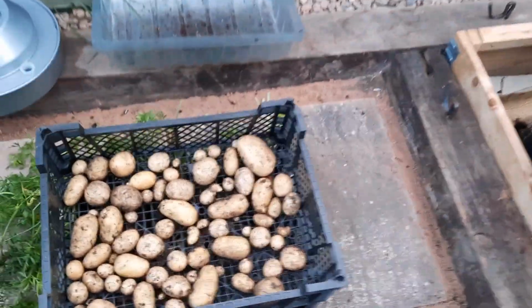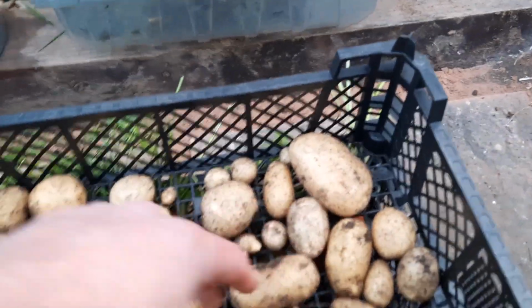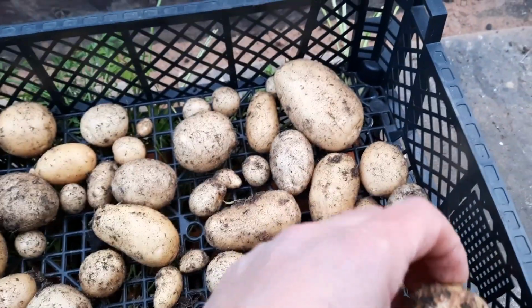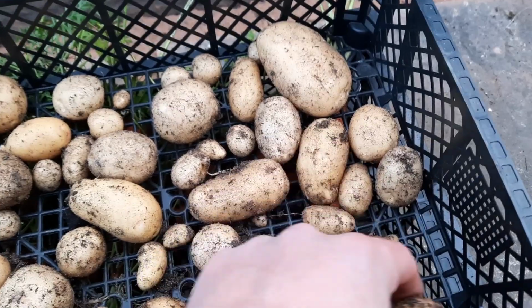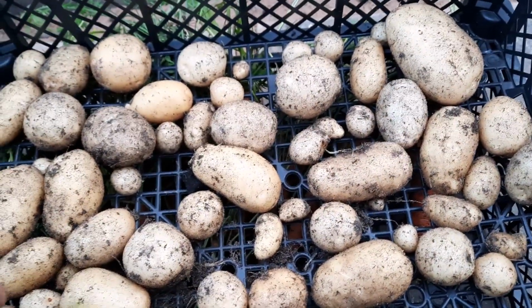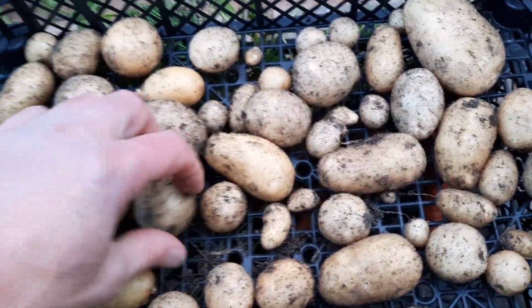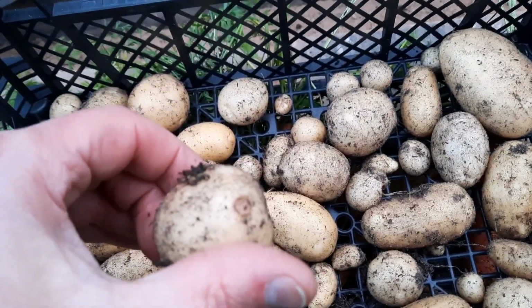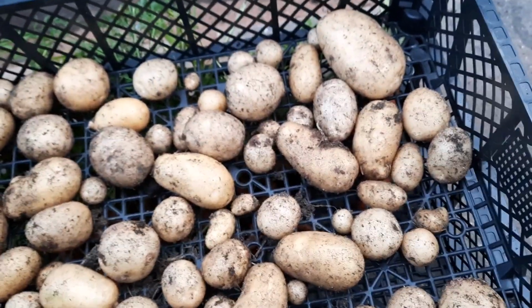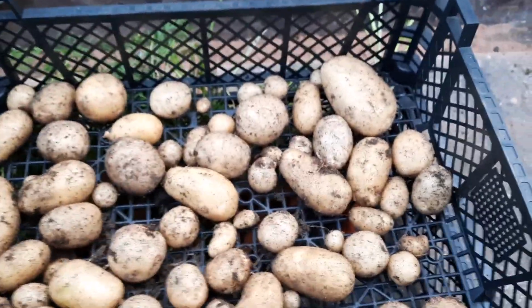That's those potatoes from yesterday. And you can see almost all of them are nice and clean. There's just the odd one. Where are we? There's one there that's got that little bit of skin scab on. But other than that, I'm just hunting now, trying to see. Oh, there's a little tiny bit on that one. But they're drying out nicely, so they can go into storage. I'll just be really careful selecting.